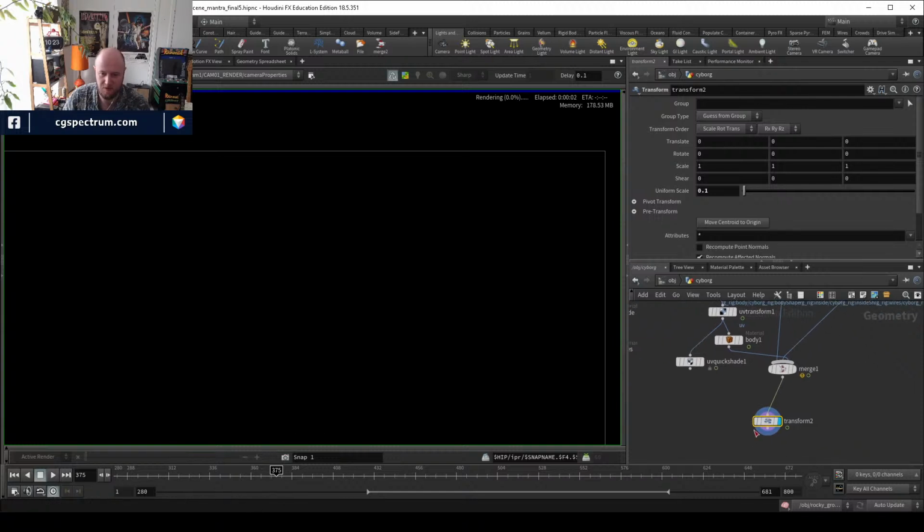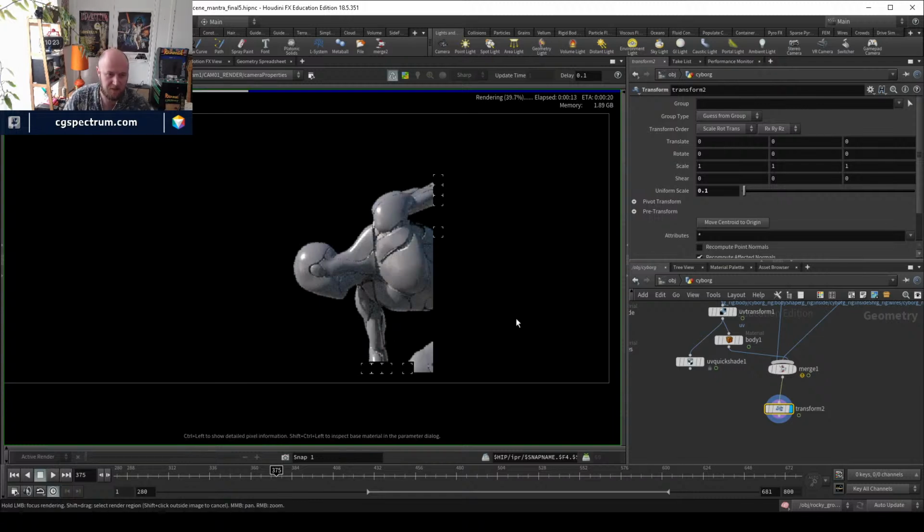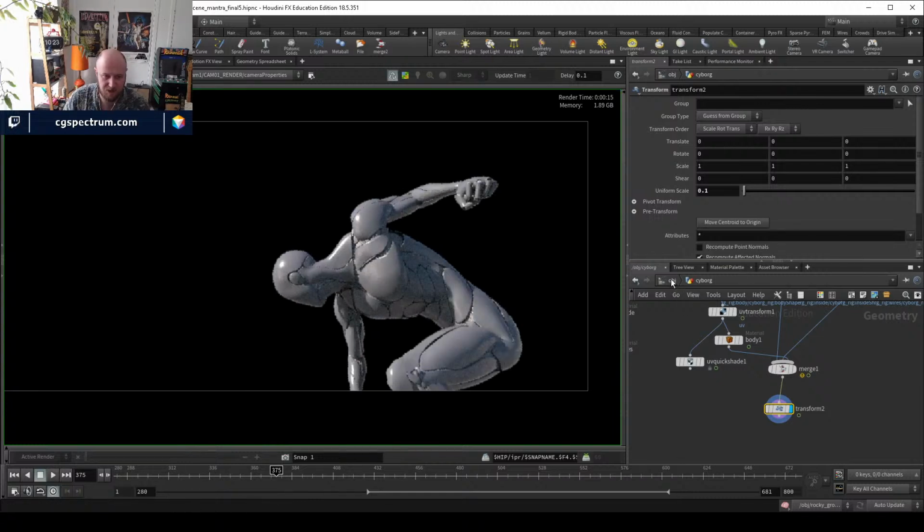Yeah, that's good. I think timelines are obviously very important when you're working on animation. You want to be able to move around, and certainly with a shot like this, you want to be able to jump around to different parts so that you can work on the various aspects of the shot.